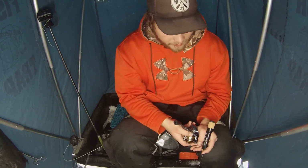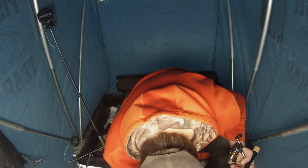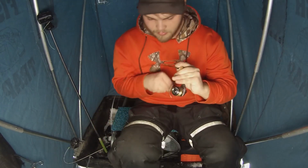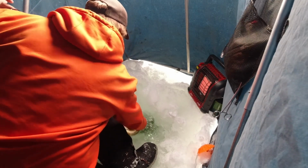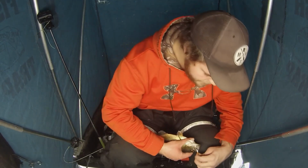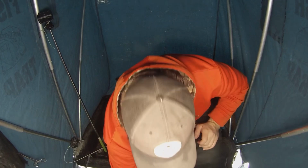All right, there we got a fish down there. Our first one. Oh, I can see it. It was a bass. The bass, I can see them down the hole. There we go, first fish, largemouth. It's clear enough, I'm only in 10 feet of water here and I can see down the hole. There we go, thanks for playing, bud.